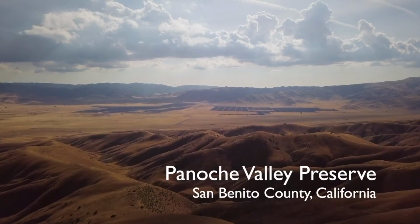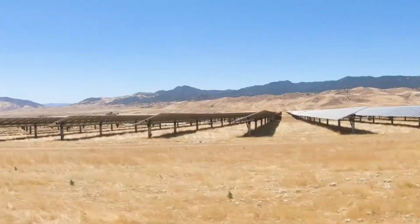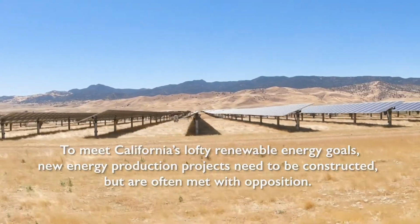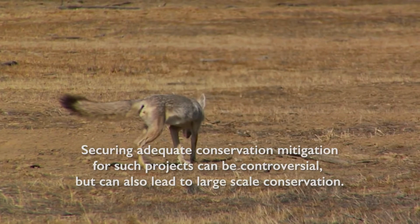The Panoche Valley Preserve was established as part of a mitigation project for a solar project that went in here in the valley. Rows of blue solar panels with blue sky above. Text: To meet California's lofty renewable energy goals, new energy production projects need to be constructed, but are often met with opposition. Securing adequate conservation mitigation for such projects can be controversial, but can also lead to large-scale conservation. A kit fox walks along dry brown earth. A creek bed lined with bright green cuts through sun-baked land. Text: Greg Warwick, Regional Preserve Manager, Center for Natural Lands Management.